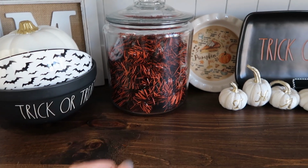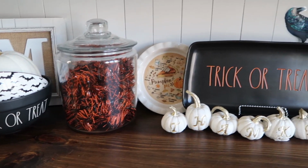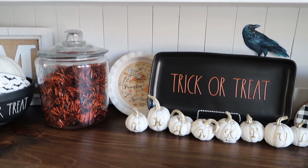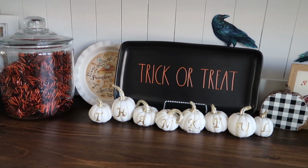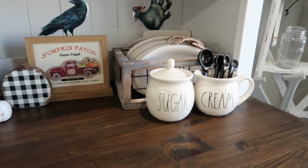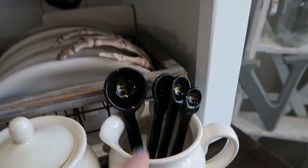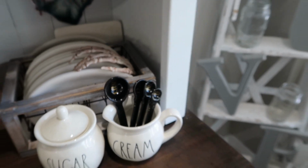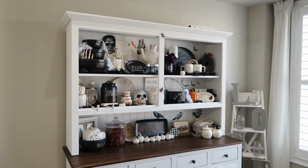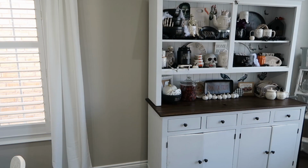Cheap way to fill a vase is, again, just that 98 cent garland type stuff from Walmart or the dollar store. These ones came from Walmart. So yeah, that's it. These are some Halloween measuring spoons. They have skulls on the other side down there. I love walking in from my door and seeing this. So cool.